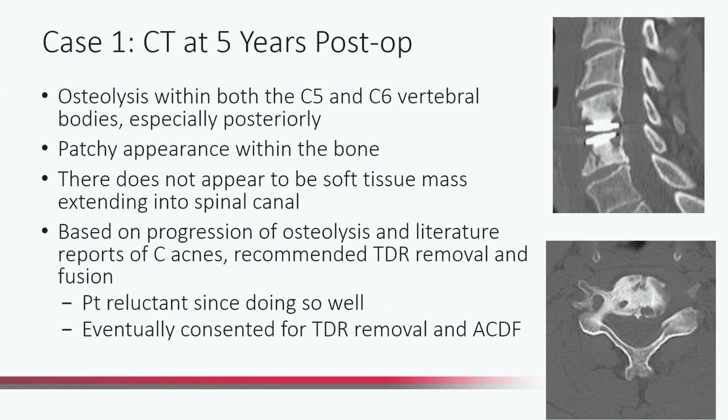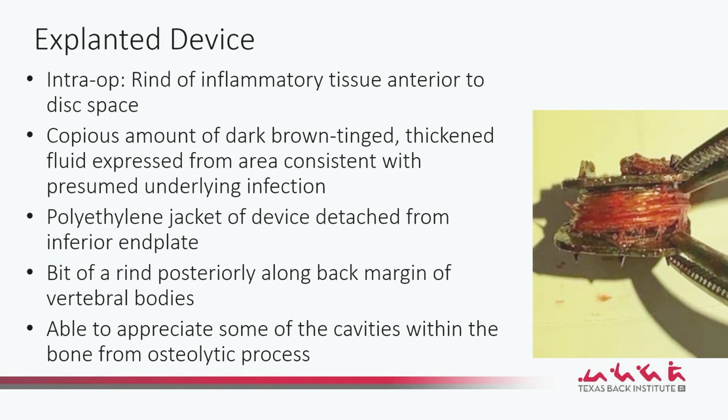Because look at this, the x-ray looked suspicious, but look at the cystic formation, both on the sagittal and axials around this prosthesis. And this was basically the definition: progressive periprosthetic cystic resorption around an end plate. So based upon that, even though the patient was asymptomatic, we convinced the patient to undergo a revision.